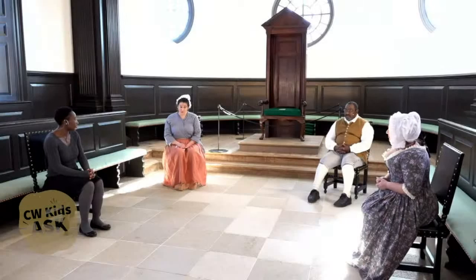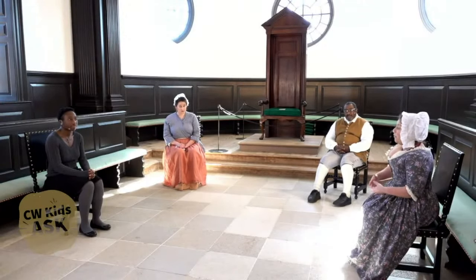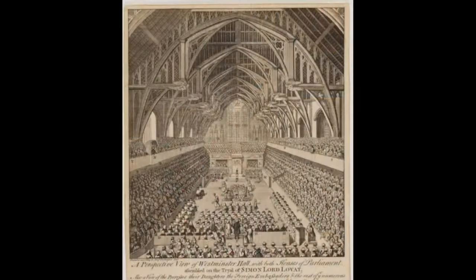And what is Parliament? Parliament is the legislative body over in England. Here in America, we have the House of Representatives as well as the Senate. We have the upper and lower house. In England, they have Parliament, which is made up of the lower house, the House of Commons, as well as the upper house, which is the House of Lords. We have an image of that on our screen now. Would you tell us a bit about that?